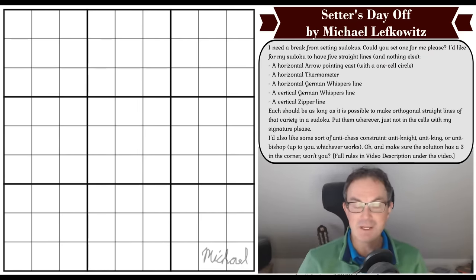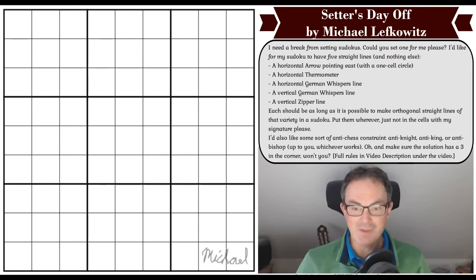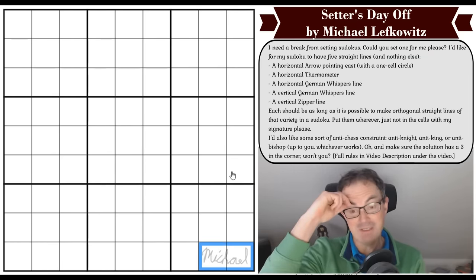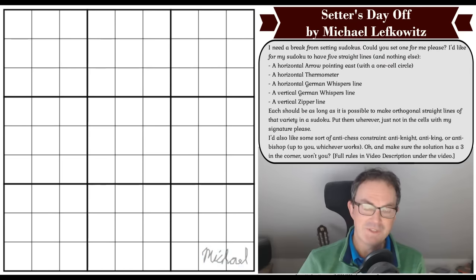I know that because Michael left a comment on the last video we did of one of his puzzles. This setter has been making waves in the Sudoku world, and we have been inundated with requests and recommendations to try this one. You can see that all there is in the grid is Michael's signature in the bottom right hand corner, and the reason for that is that, well, it's called Setter's Day Off. We have to make our own Sudoku using some rules that Michael has left.